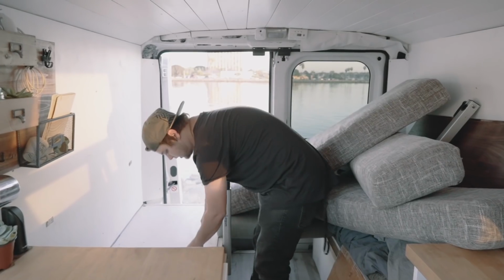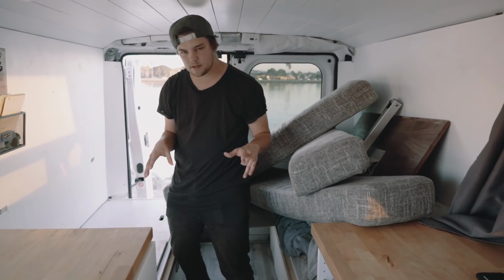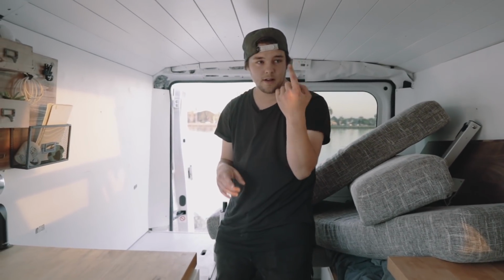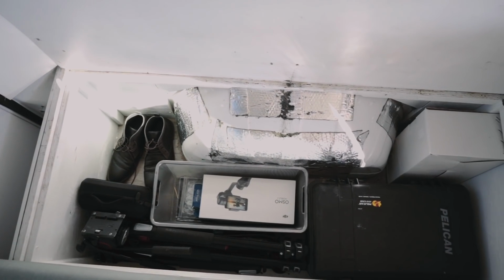It charges the MacBook, it charges the camera battery, so that's pretty much all I need it for. Everything's pretty much powered from the sun. Most of my stuff is 12 volt, like the fridge and the water pump and the fan up here, all 12 volt. This side of the bench is all of the equipment, all my video equipment stored in here.